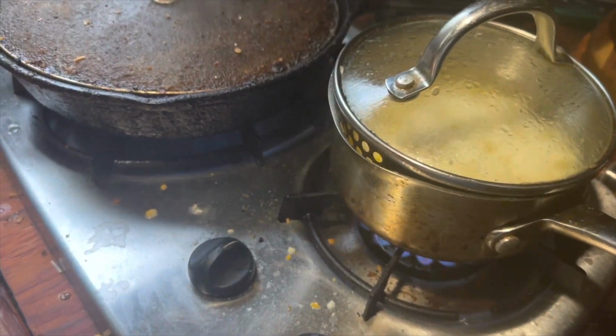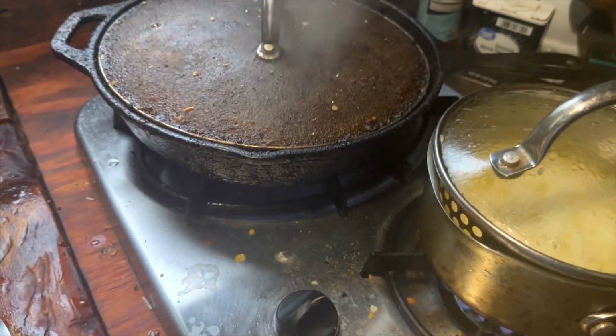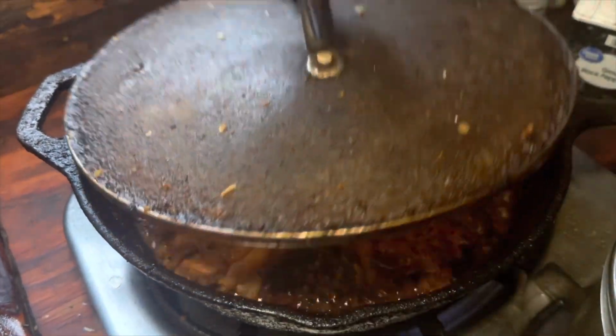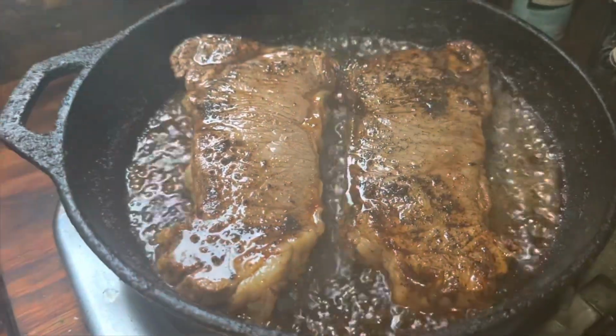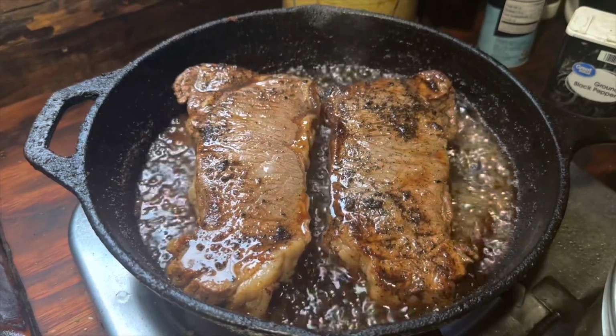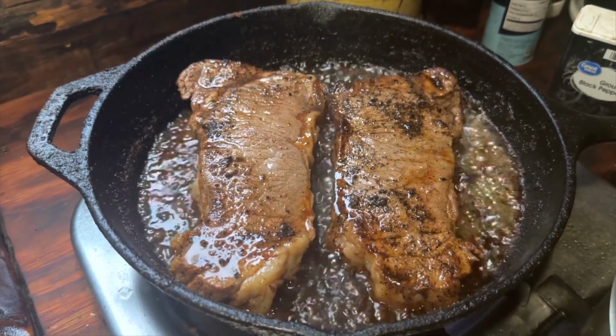But me being stuck inside all day means I have been marinating steaks all day. We're about to eat real good tonight, y'all. Oh, that smells good. Peach and butter injected.